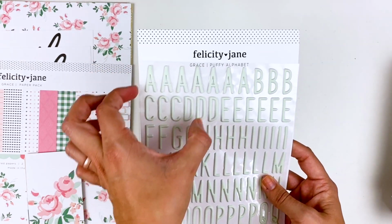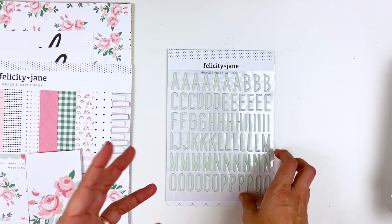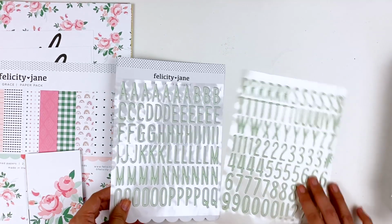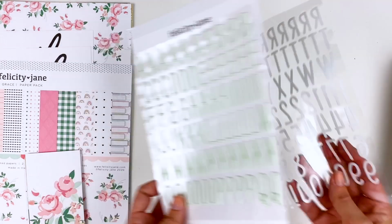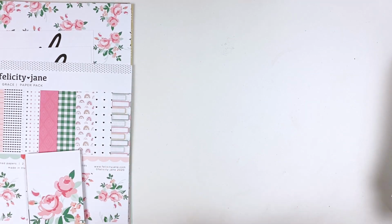I love the tall and skinny, so you can do longer titles, or if you're working in a journaling Bible, this works great for some of those bigger words and things. So you get a full alpha and a set of numbers with punctuation as well. Love the alpha stickers from Felicity Jane.